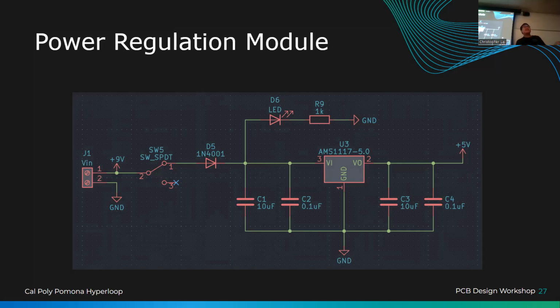Anyways, we can use a 9-volt battery to supply our circuit, but the problem is we'll need some way of regulating that. And this chip right here, the AMS117, is a perfect solution for this. Does anyone know, when we talked about this sort of regulator in 4x02 or the circuit analysis workshop, what does this do?